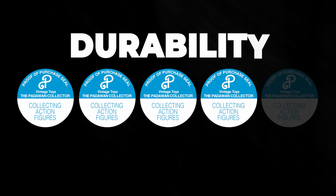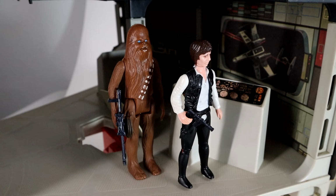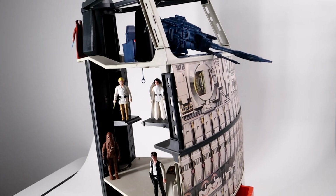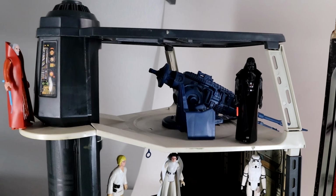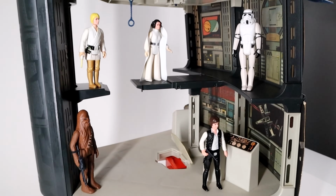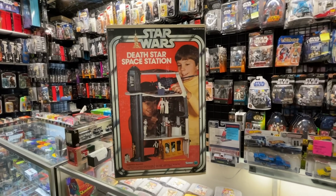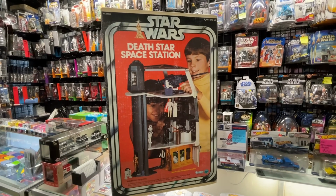4 POPs. Collectability. Just like Castle Grayskull or the USS Flag, it's every vintage toy collector's dream, even modern collectors, to add this to their set. This playset, in my opinion, has the most collectability factor in toy history. 5 POPs.